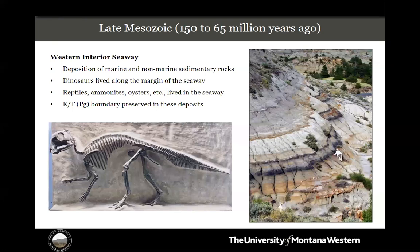And the KT boundary, the famous dinosaur extinction boundary, is exposed throughout central and eastern Montana. The picture on the right is my colleague Sheila Roberts with her hand very close to the KT boundary, or the K-Pg boundary, whatever you like these days, tomato, tomato. And her body is on the Hell Creek Formation, which is Cretaceous. And above that coal seam is the Fort Union Formation. And between the two is the KT boundary, when dinosaurs and lots of other animals went extinct.